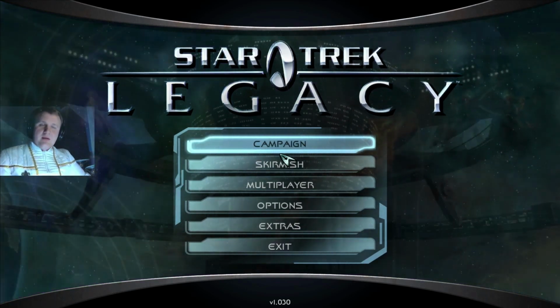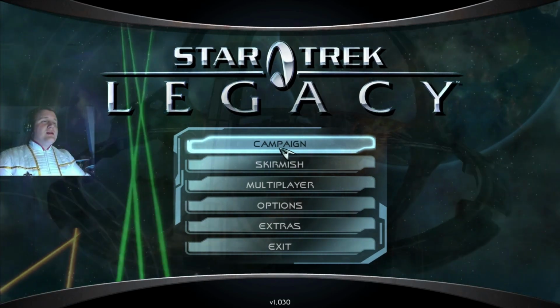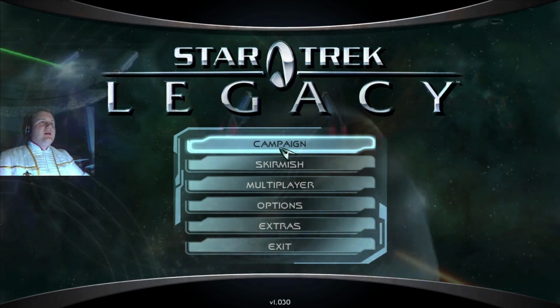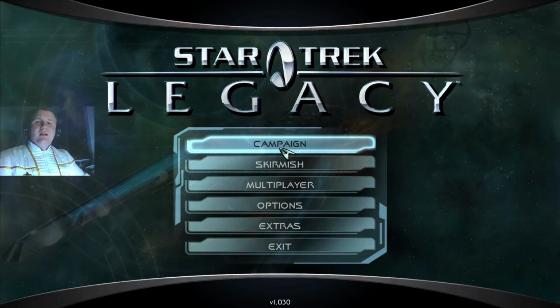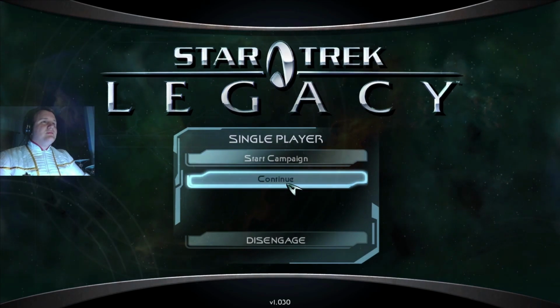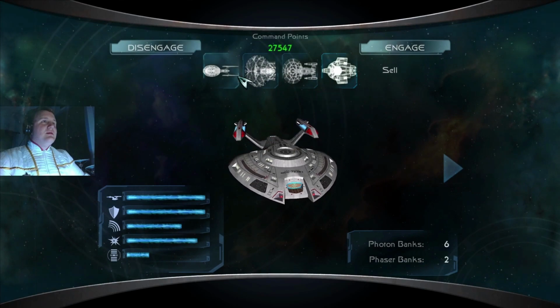As you can see, I am wearing the dress uniform from the Next Generation movies because this is a momentous occasion, to finally complete one of these series. So yeah, don't really need to change any ships, so let's get right into it.